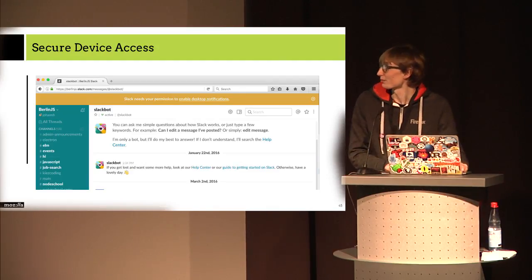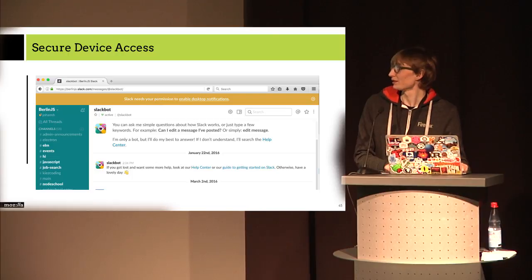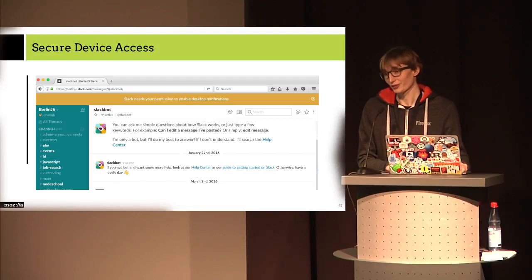So this is a good example. Slack, I think it's a pretty good example. Slack says, Slack needs your permission to enable desktop notifications. If you click the X, they don't show this thing again. If you click on enable desktop notifications, they show the permission prompt, or they ask the browser to show the permission prompt for them.